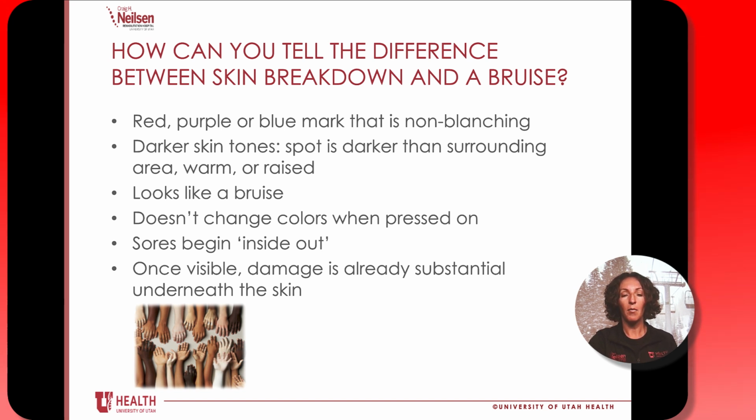So what you want to look for is that the suspicious area is darker than the surrounding area, warm, or raised. What's also tricky is that oftentimes pressure sores begin from the inside out. Once we have visible damage on the outside of the skin, it's possible that there's already more substantial damage underneath the skin that we can't see yet, so we want to take it very seriously.